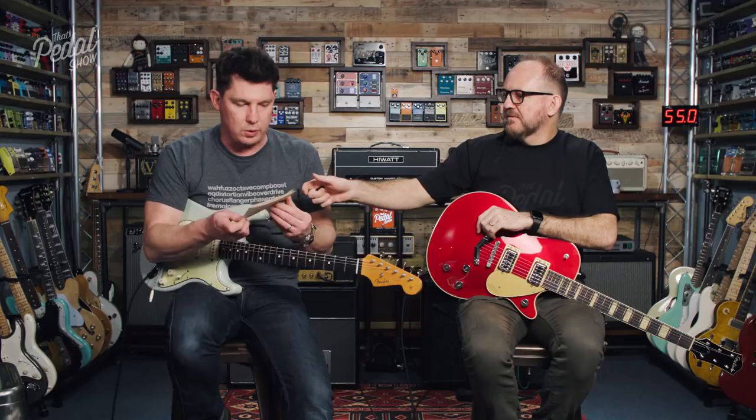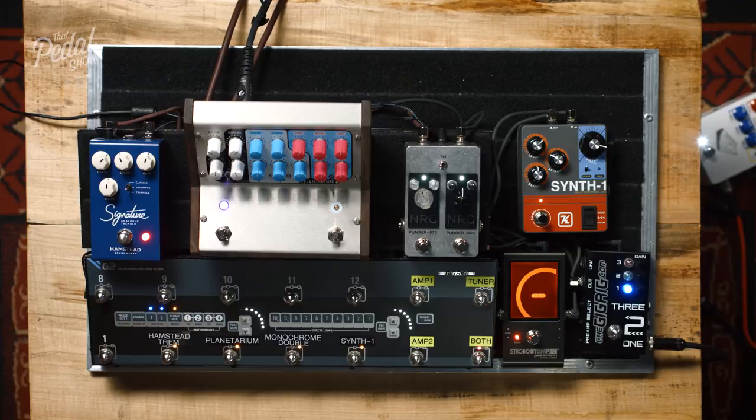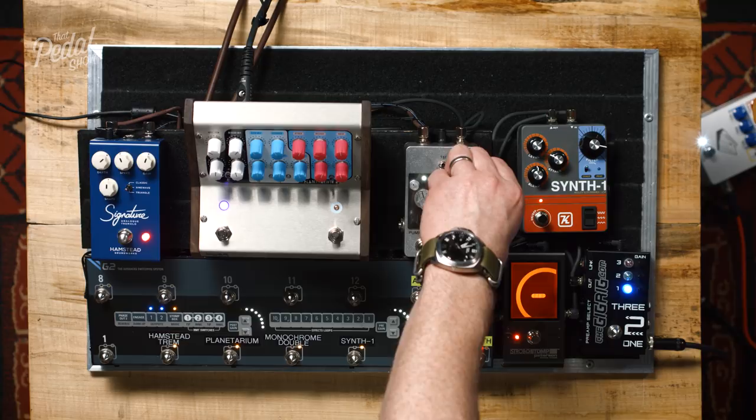There is a handy diagram. Oh, I like that. Even the paper his stuff is printed on is lovely. The big knob is gain. The knob top left is the output volume, and the knob top right is treble presence. Okay, let's get everything more or less in the middle.